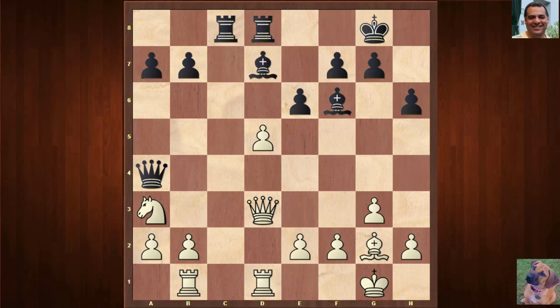Now, the immediate pitfall for white is if d takes, after this move, it's looking at d1. So this would be a catastrophe move after bishop takes e6. Because how is the queen actually protecting the rook? Whole rook's dropping off. So that's a no to take on e6 here.